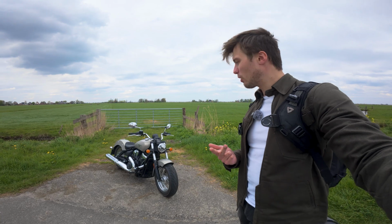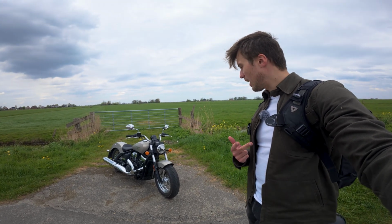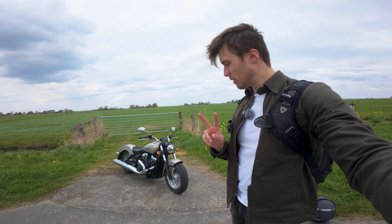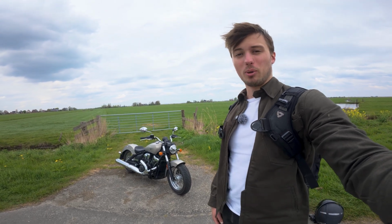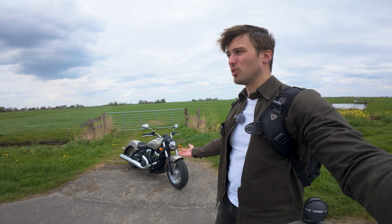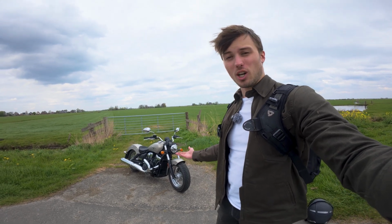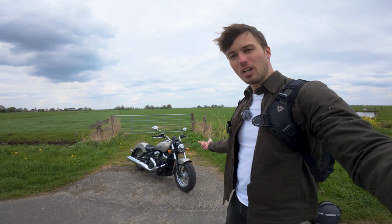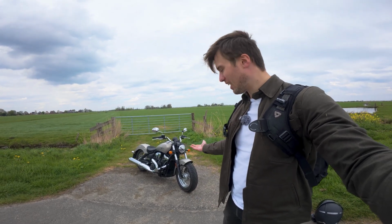So that still leaves me with the question where I don't know why there's such a divide between normal motorcyclists, inverted commas, and cruiser people, because it's just enjoyable, you know, and it's never a bad thing to have another kind of bike as an option. I mean, you can have adventure bikes, you can have naked bikes, but you know, why not try a cruiser? It's honestly a lot of fun.